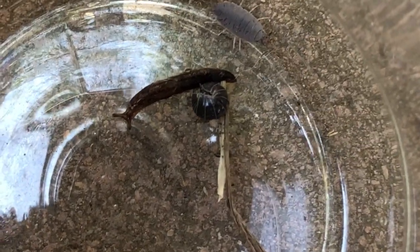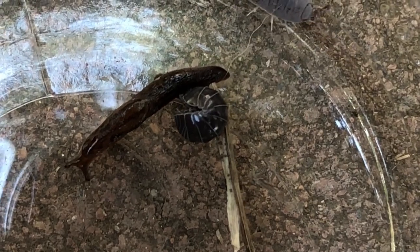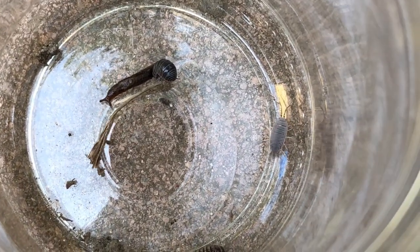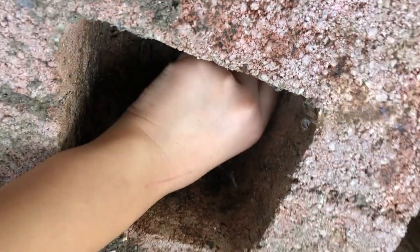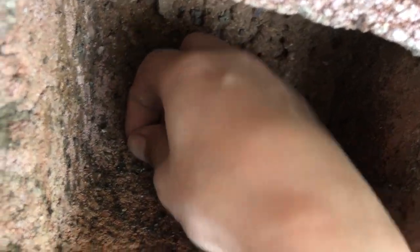Can you see that other roly poly there? It's called a blue roly poly. See? That's the blue roly poly. Right? Thank you. You know what? That's a blue roly poly. Yeah, you got it. Look.